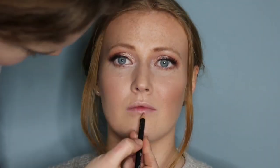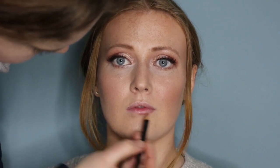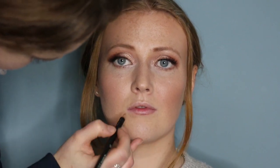And then to finish off, I'm going with an Illamasqua lip pencil. I believe it's in the shade Woo, but I could be wrong. I will have it linked down below. It's just a nice nude pinky colour.